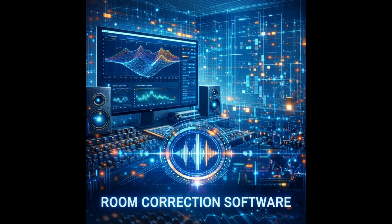So that's one of the things that, I don't know if any other speakers do that. I know they'll do the frequency sweeps to correct the speakers, but as far as analyzing the room to give you feedback on what needs to get done, that I've never heard of before.